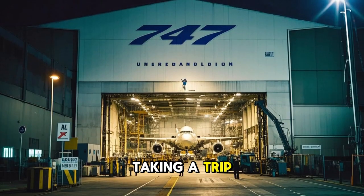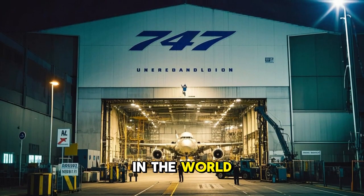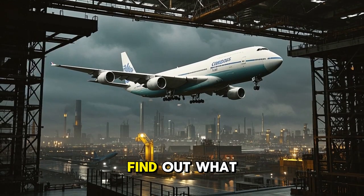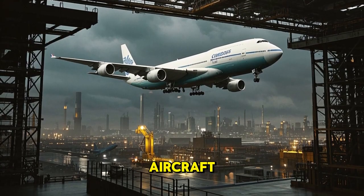So today we're taking a trip to one of the biggest factories in the world, 747 making factories. That's right, we're going to find out what goes into making the world's largest aircraft.